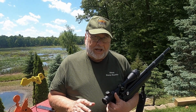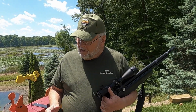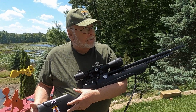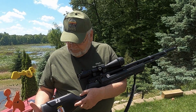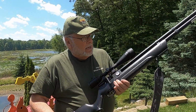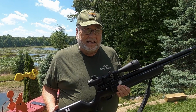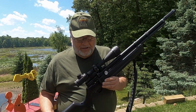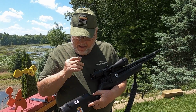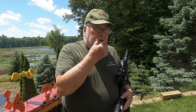Well, before you go snake hunting, you better have a good, accurate rifle and some practice. This is the Avenger entry-level air gun. I put a nice scope on it. It's got a regulator on it. So it's got a lot of the features that some of the most expensive FX rifles has. And you need that accuracy.